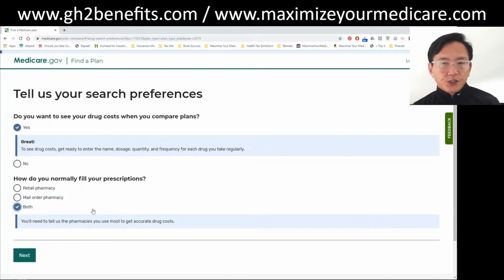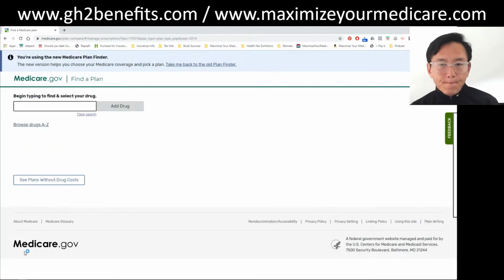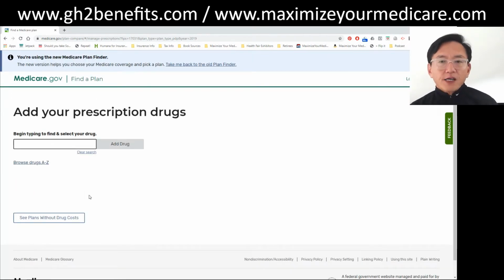And the reason is that different pharmacies and mail order companies are working differently with the different plan sellers, the different insurance companies that offer Part D plans. This is complicated. So you want to have both because I'm trying to make sure that you get the maximum flexibility. Okay, let's continue. Okay, so I'm going to put in a few random prescription drugs.